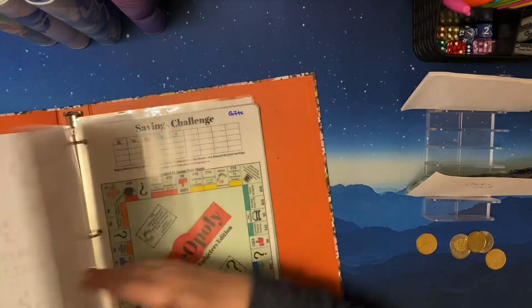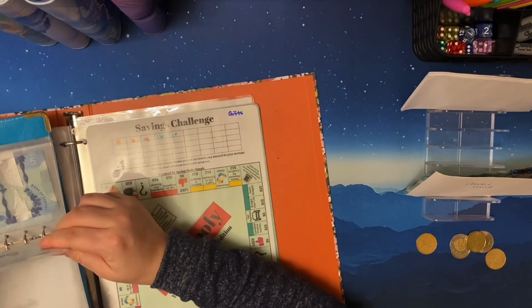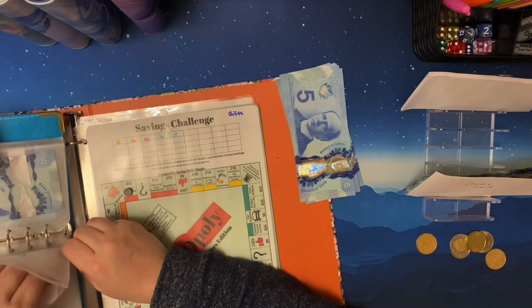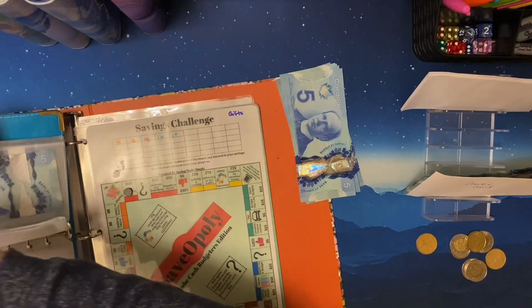All right, moving on. For gifts and the money that is in Saveopoly, I don't actually think it is going to go toward gifts. I think I'm going to put it somewhere else. I'm just not sure yet where because Christmas is over.